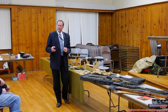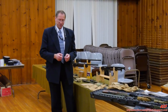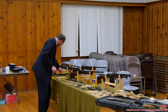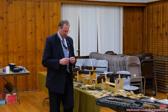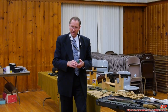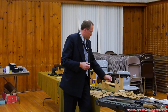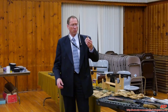Well, during the First World War, they used mostly paper cartridges. Even though this is not a World War I paper cartridge, they still had the same problem. They were going to get stuck. You know, they wouldn't cycle properly. So they finally decided to go to a full brass shell.